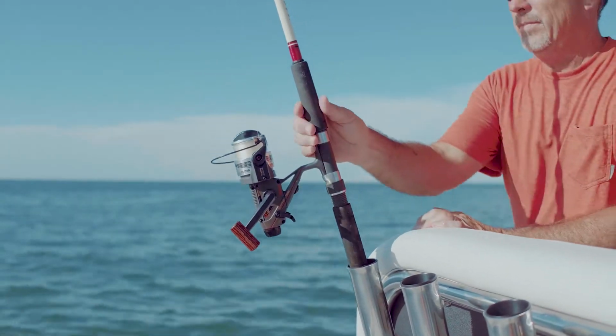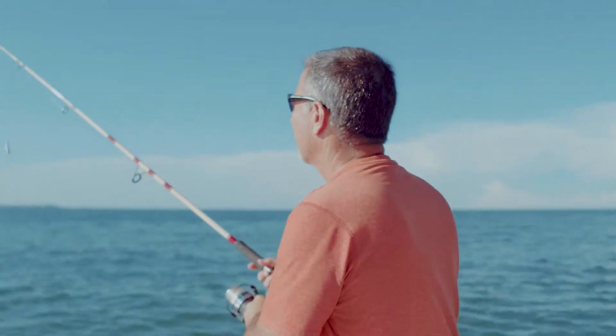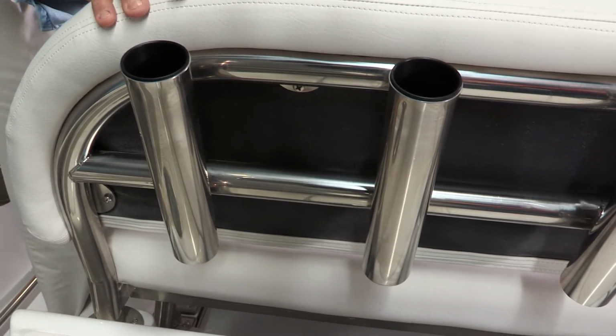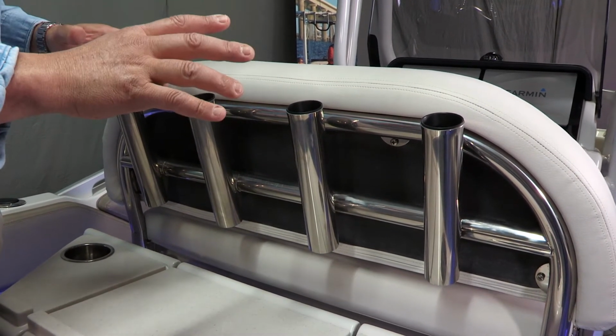Why? Because over time, as you slide your rods and reels in and out of those rod holders, those rods and reels will hit and chip that powder coating around those rod holders. A superior high-quality stainless part is going to outlast and outshow a powder-coated aluminum part, bar none.